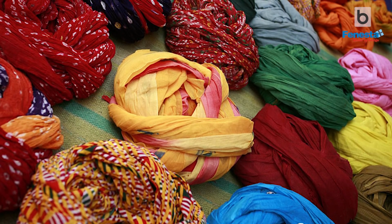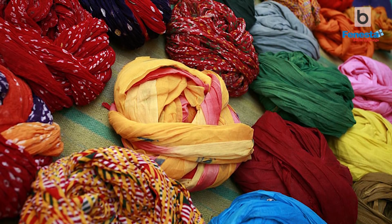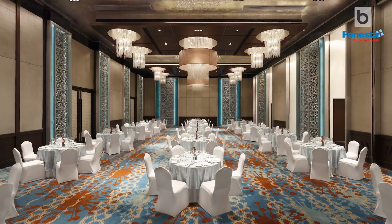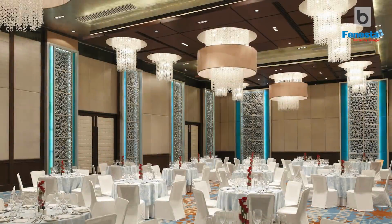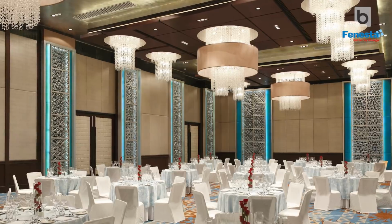The ballroom again takes inspiration from the very bright colors that are worn by locals here. So the palette is celebratory in nature. It's colorful, it's bright, it's not like a regular hotel ballroom that you would see, and connects you immediately to the local look and feel with oversized jalis and the bright color palette that's been utilized in the ballroom space.